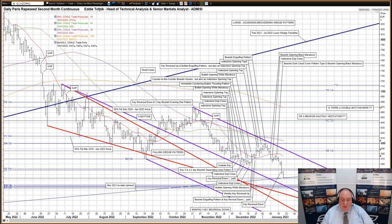Let's start with the first and larger one of the two key patterns, and that is the February 2021 to July 2022 ascending broadening wedge pattern, currently 785 to well up off the top of my daily chart, far enough that it becomes immaterial. It's highlighted on my daily chart in dark blue.